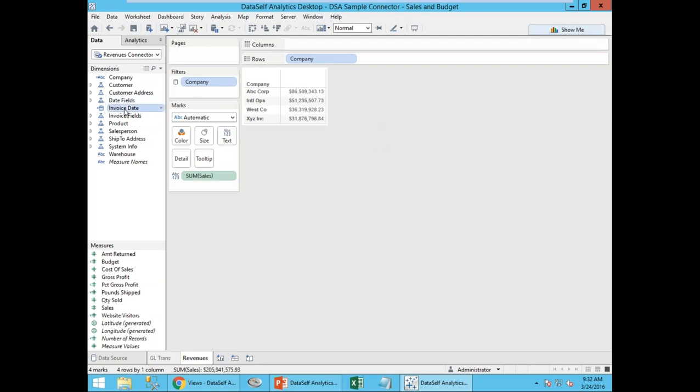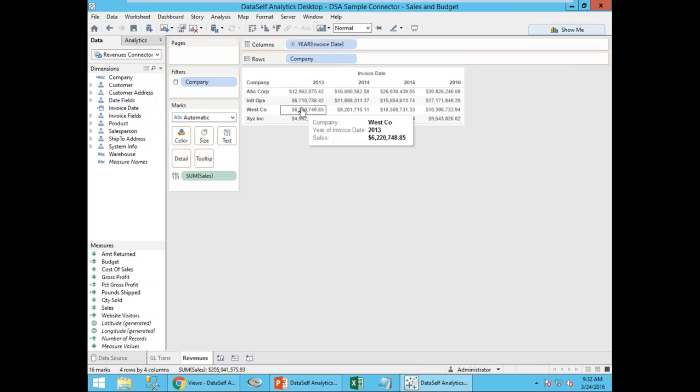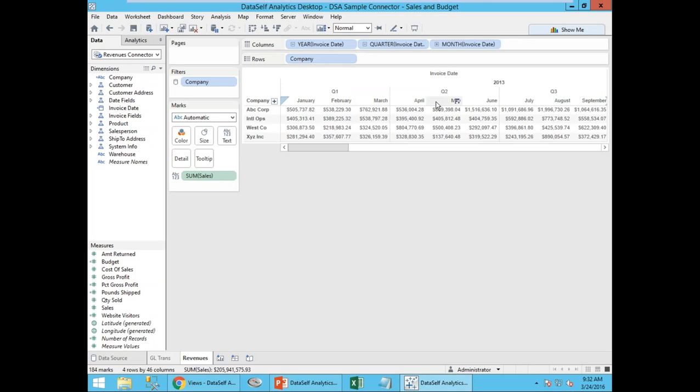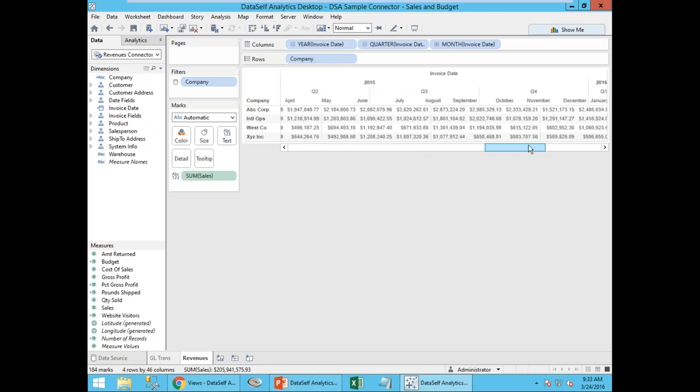So let me drag the invoice date to my column. Right now I see the breakdown by year, which is my sample database only has 4 years. Well, I want to see by month. So let me expand year, and now I'm seeing quarters. Let me expand quarter, and I'm seeing months. I could expand to days. I could expand to weeks, fiscal period, whatever time buckets you have, I can expand into them once the data has been properly prepared in the data warehouse. Okay, beautiful. Now I have all my history here by month.